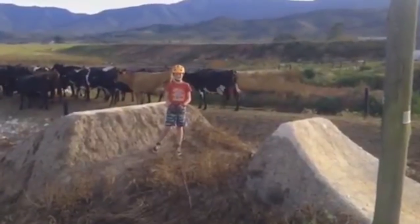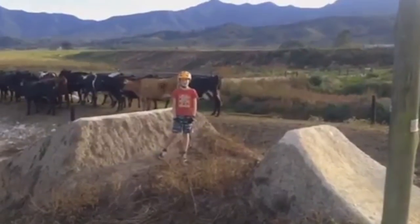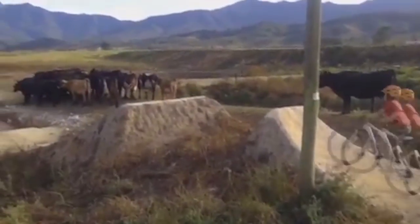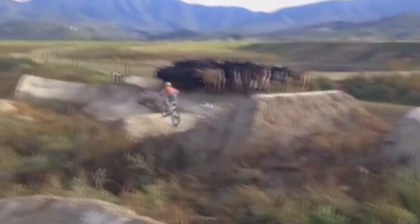Hi, I'm Ethan, I'm 10, and this is my First Try Friday. So you check this out, this is unreal. Look at the size of that double. A lot bigger than he is. Oh my God, that was wicked.